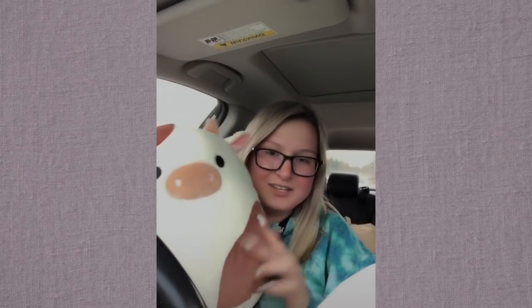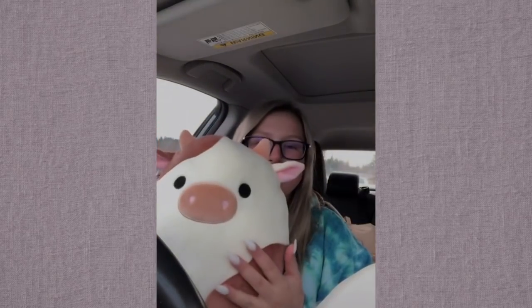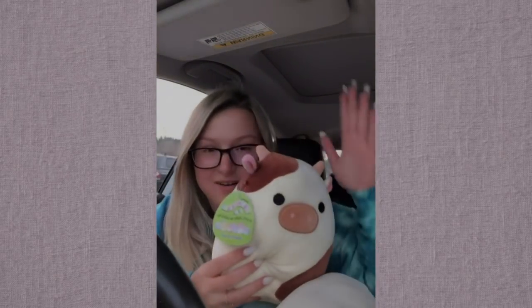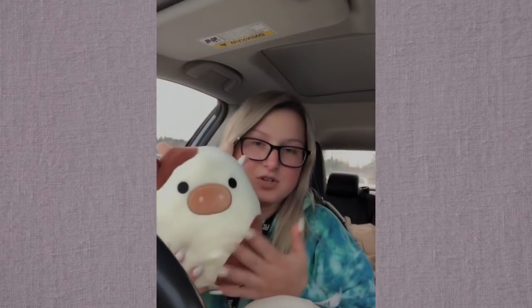I think the people in the other cars think I'm crazy right now, but I found a 12-inch Ronnie just when I was losing hope. I found a 12-inch Ronnie, and then I found an 8-inch Ronnie, which I already have, but I got another one because I really want to trade him for, like, Connor, because I don't have Connor. And then I found a Bellana stackable.